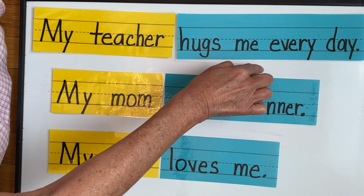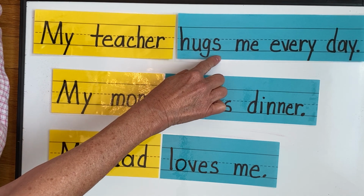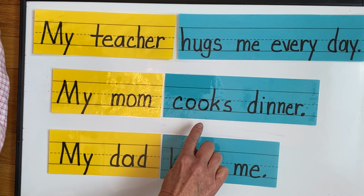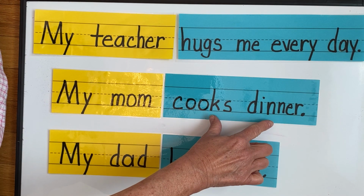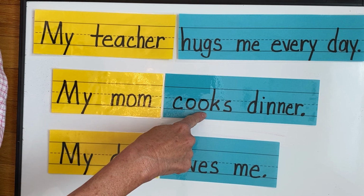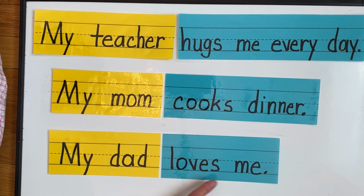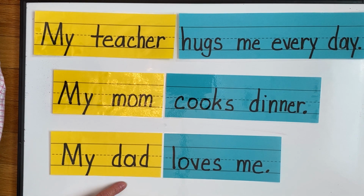That is telling you what the teacher is doing. So that's the telling part. And think about this, Emma. Hugging, the word hugs is your verb. That's an action. This strip says cooks dinner. This is the telling part of the sentence because it's telling what your mom is doing. She's cooking the dinner. Cook would be your verb. That would be your action word. Down here in this strip it says loves me. That's the telling part. It's telling what your dad does.